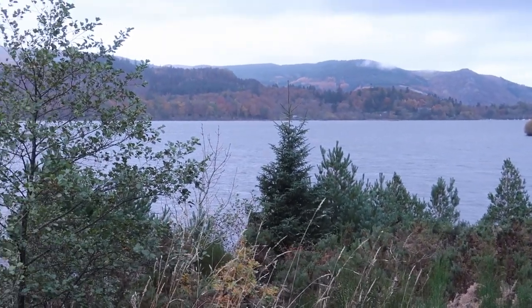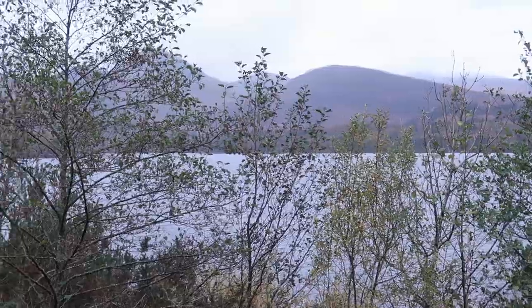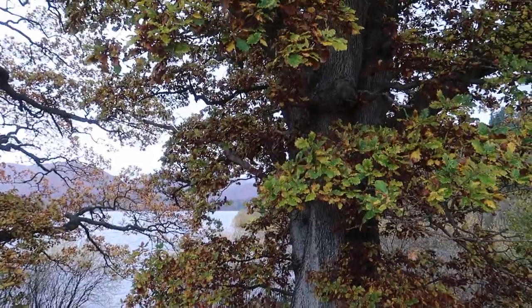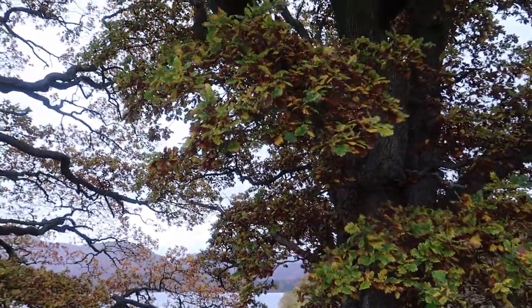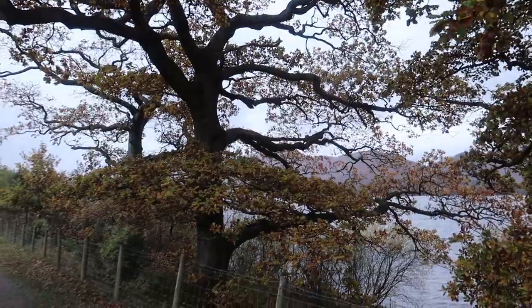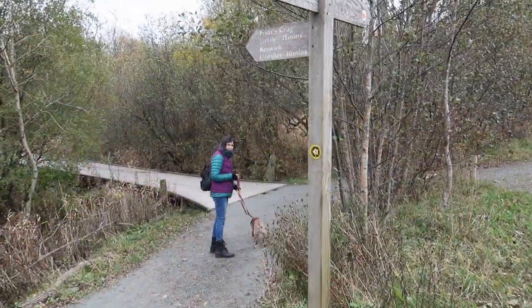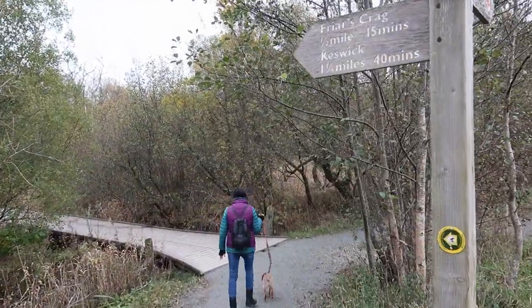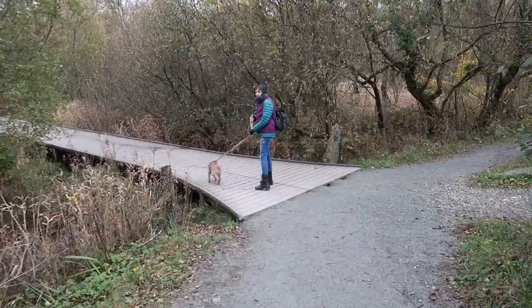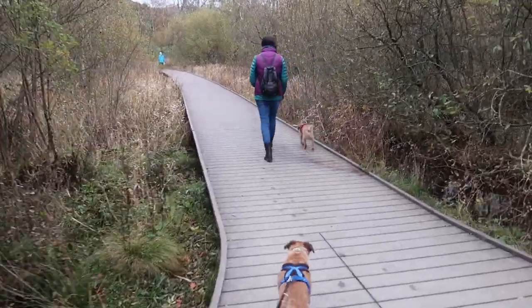Amazing how in just a few minutes the mist clears. The size of these oak trees. Oh, it's a nice boardwalk. Yeah, oh, Oscar's pleased.